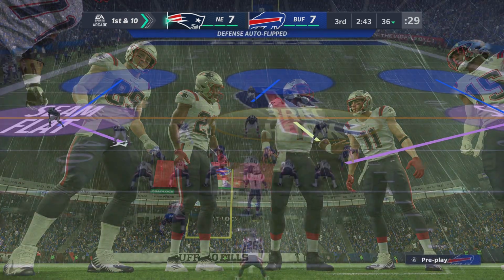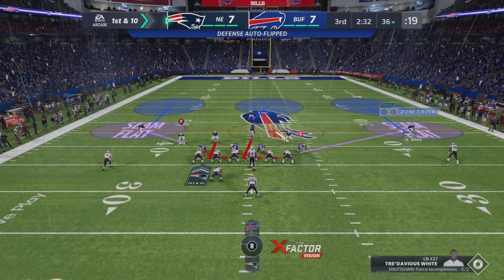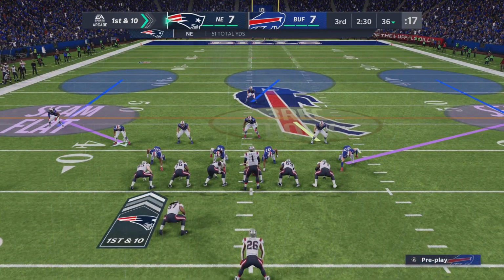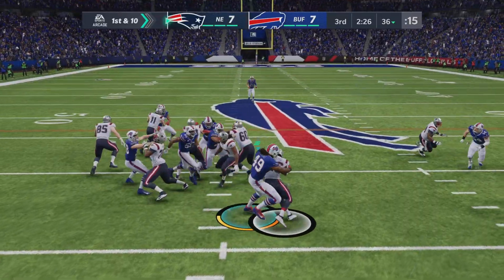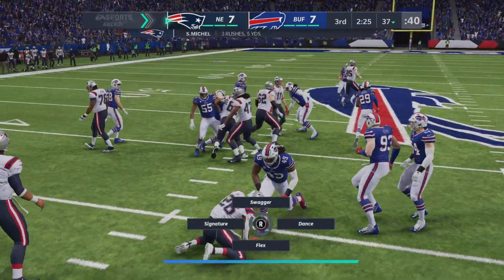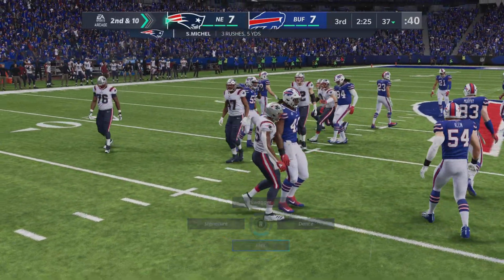When the offense reads blitz, doesn't matter where it's coming from, tight ends know that they become a big part of the passing game because they should be an easy outlet when all those extra bodies are trying to get to the quarterback. A hot route, so to speak.